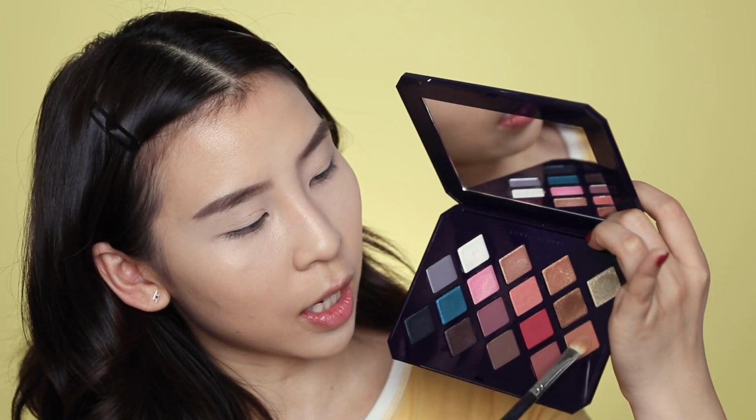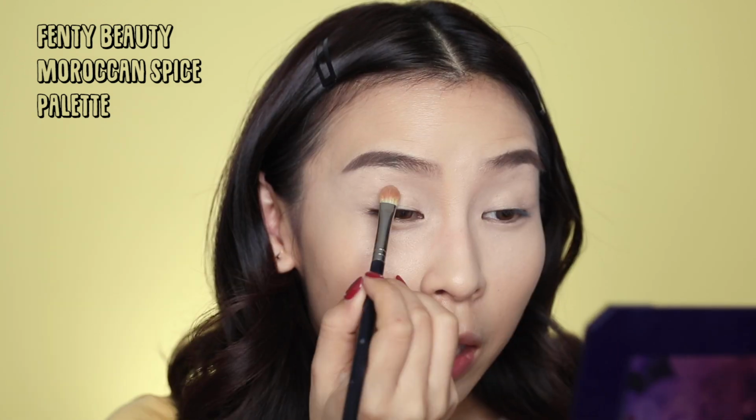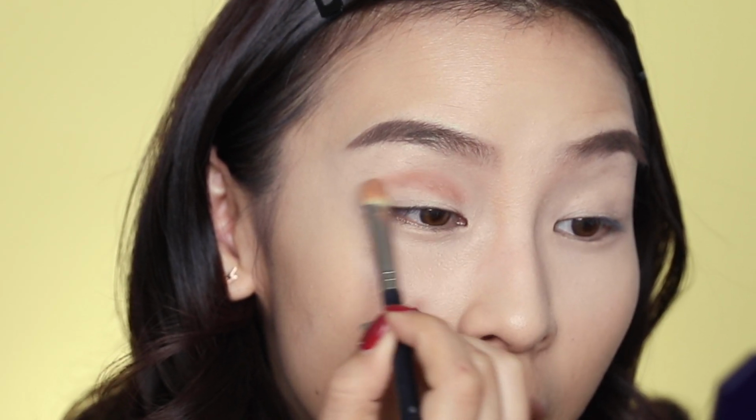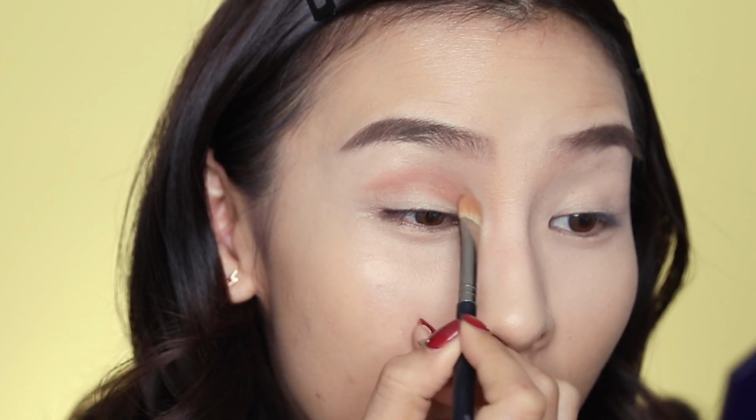I'm gonna quickly do my eyebrows and I'll be right back. Okay, my brows are done, and I've also primed my eyelids with the Urban Decay Potion Primer in Eden. Now I'm gonna move on to eyes. I'm gonna use this color here, this warm brown shade from the Fenty palette, the Moroccan Spice palette. And I'm gonna blend this color onto my crease. And I'm going to do a cut crease today, so I'm going to bring it quite high up.